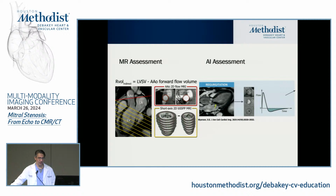We've talked about this in different lectures, where for MR we compare our LV stroke volume to our aortic flow, and for our AI, all we do is create a phase contrast slice location right in the ascending aorta and see how much blood comes back into the ventricle. So CMR can be very helpful in those cases when you want to quantify severity of the AS and MR, and also to planimeter mitral stenosis severity.